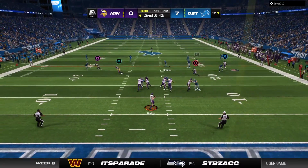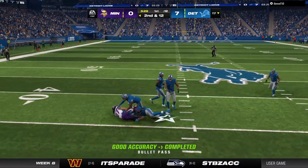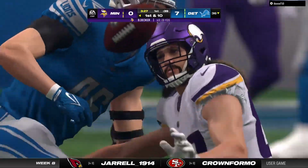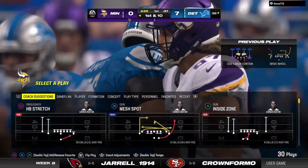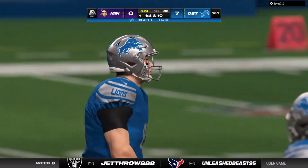Looking to throw on second down. Decker. That's caught by the big tight end, T.J. Hockenson. And he's taken down, but able to slip across the 35. 19 yards to pick up there.